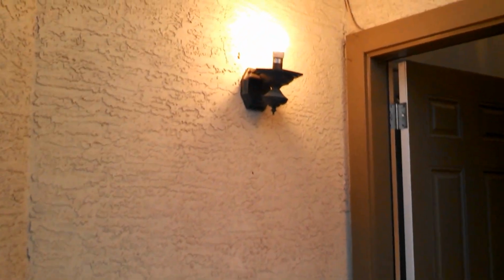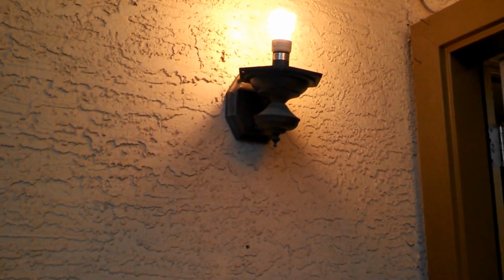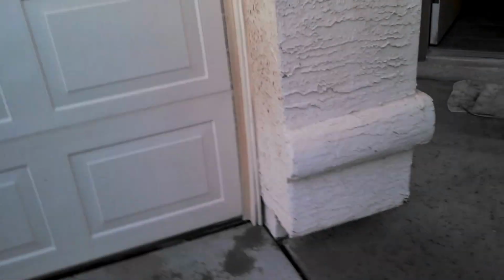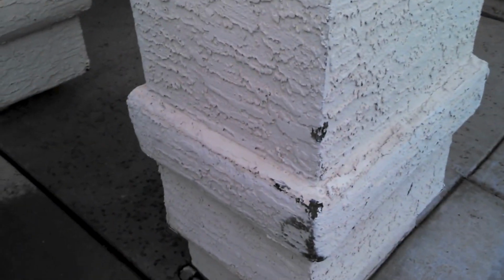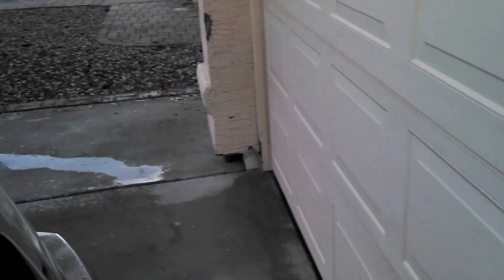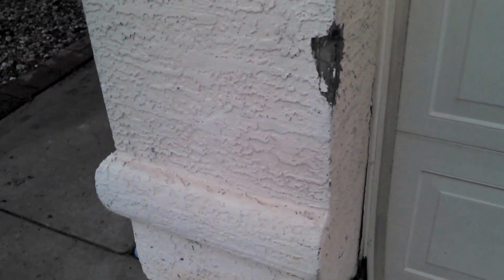Here's the light fixture in the front. That is very little bit there. Here's the part of the damage to the front stucco. And then on the other side of the door, rest of the damage.